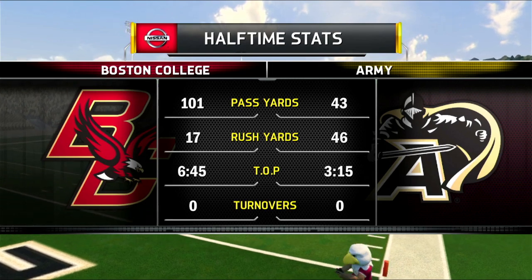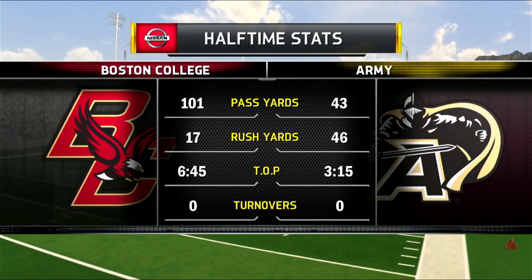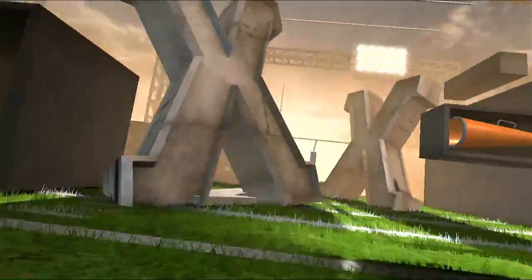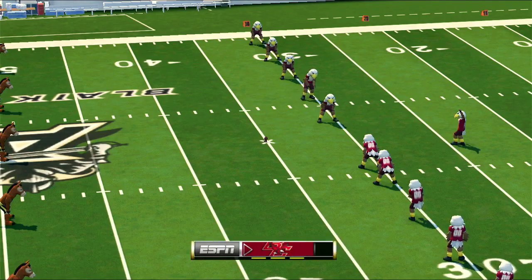David's ready to get back on that couch, get the remote, get all the games dialed up to watch what's going on around the country. Time to get you back for your second half. Brad and Kirk, ready to roll. All right, Reese, David, thanks, guys.